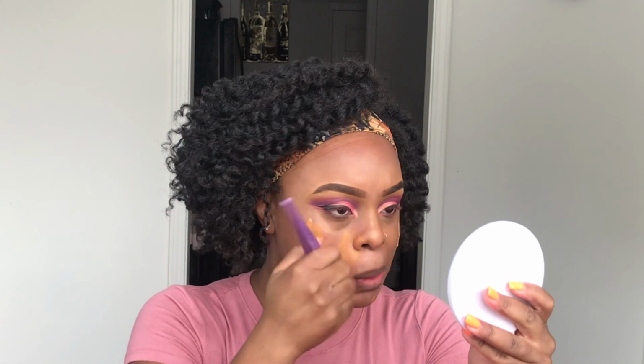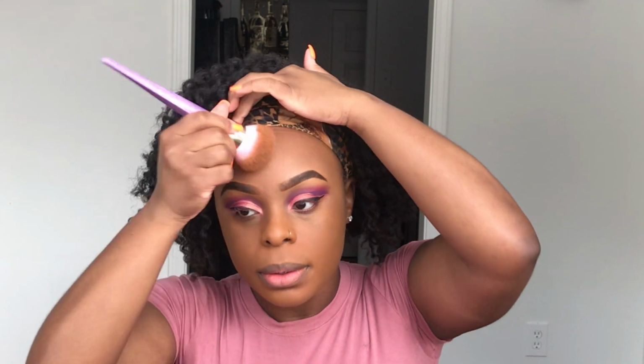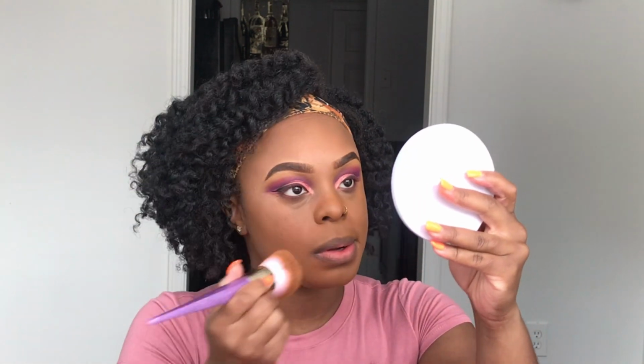So this is a Real Techniques 301 brush. I don't know if this is just like a special limited edition color, but it is a 301, so I'm sure that you can probably find it in the black version. It's like a stippling brush. It works out pretty good, especially for buffing out foundation. That is 2 pump coverage.